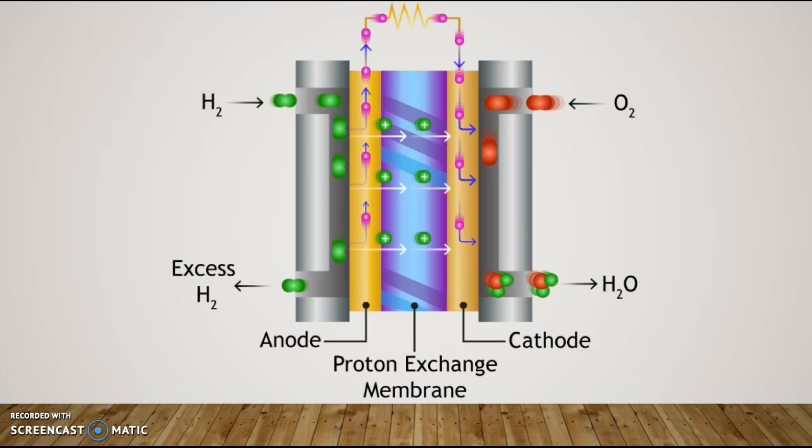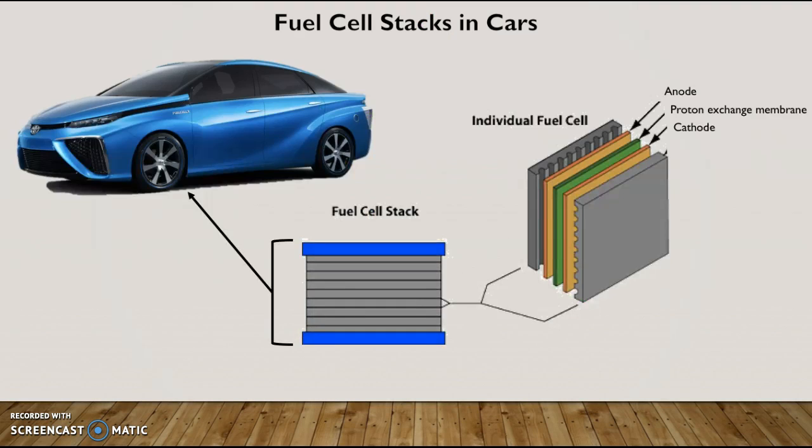Once the electrons are introduced to a system with oxygen and hydrogen, they allow for water to form and leave the system. As you can see, there is no carbon emissions from this process, which makes it a very clean source of energy for the automotive industry.